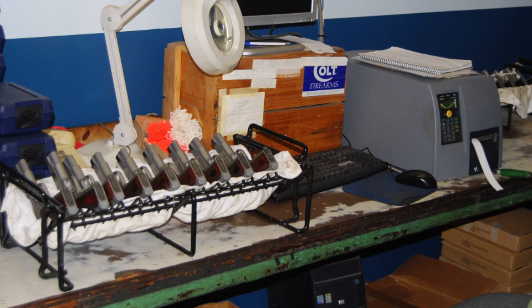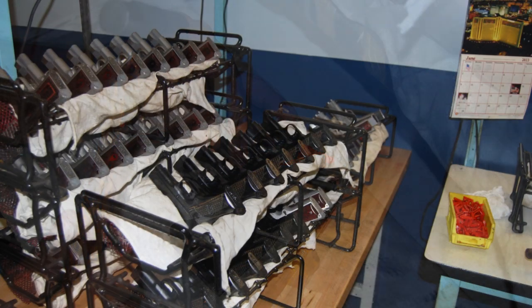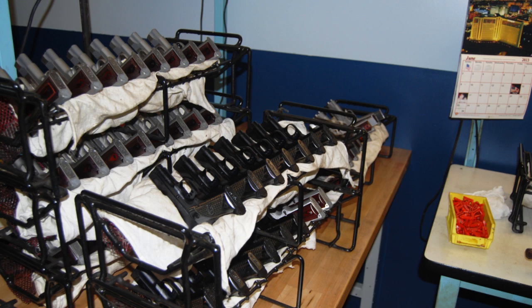Next picture here is actually the inspector's mark on the Single Action Army revolver that was being built. And the last picture here, I guess. I believe it's next to last, but it's probably last. This is just a bunch of what I think is a new Agent model that they were making a lot of when I was going through. And that's the last one of the commercial side.